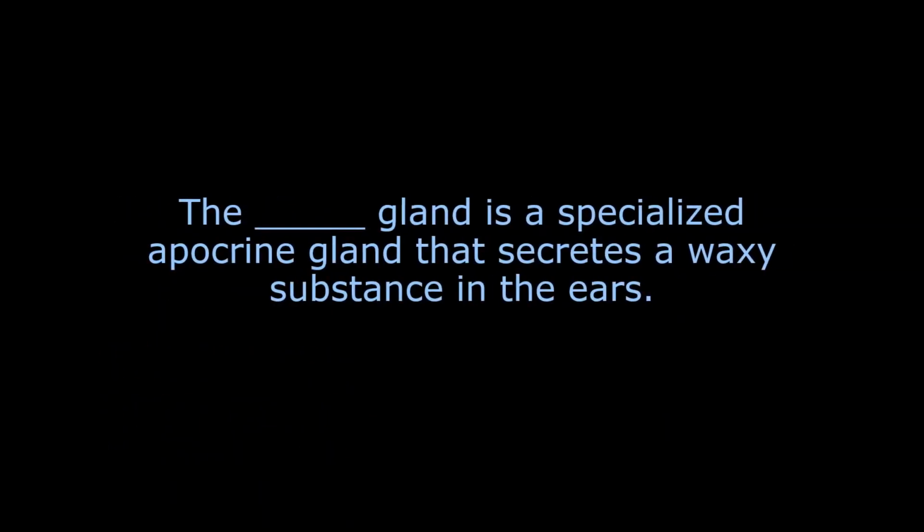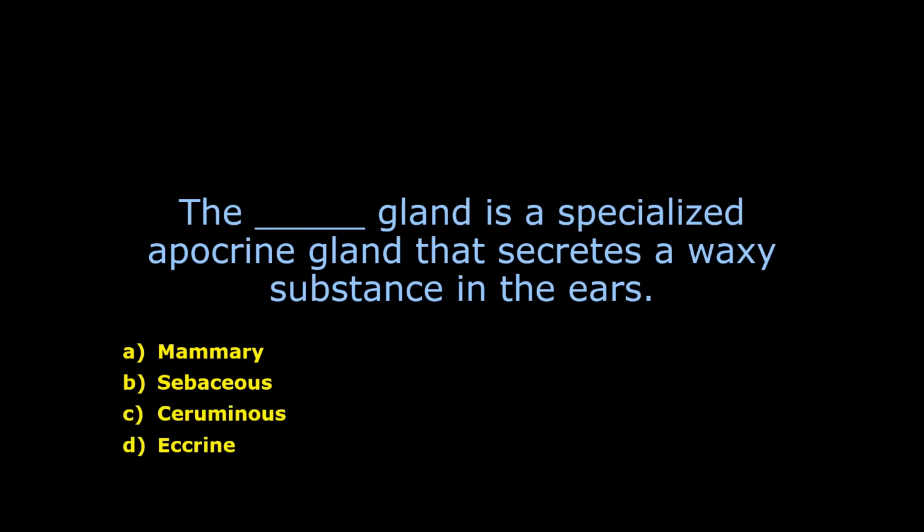The blank gland is a specialized apical gland that secretes a waxy substance in the ears. Okay, the only one you're ever asked about on standardized tests is the ceruminous gland. So let's find it. Mammary, no. That would be weird. Sebaceous, no. Ceruminous, yes, that's got to be it. Eccrine, no. That's a true sweat gland. So ceruminous is the answer.